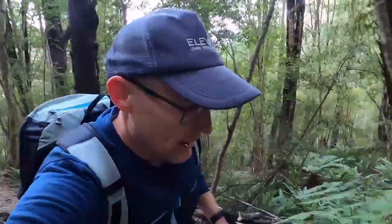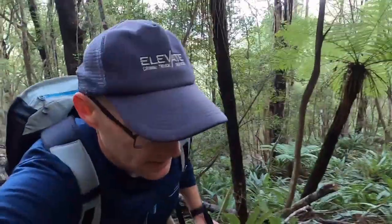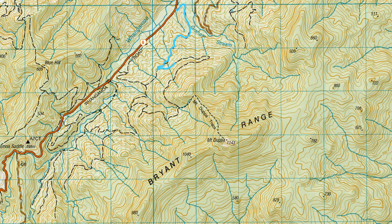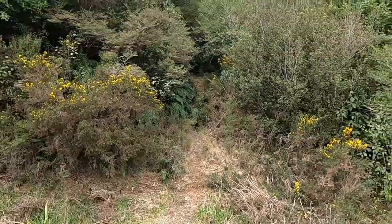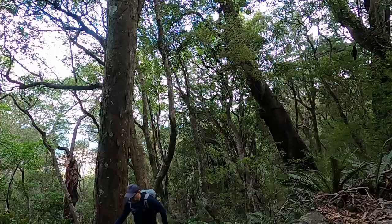So to access this track, there is a forestry road that's pretty well marked, just off the Whangamoa Saddle, which is between Nelson and Blenheim in the South Island of New Zealand. You drive up that forestry road, it's well formed, certainly in good condition at the moment, and a few kilometres up there's a tiny little sign and just a little line which is the start of the track. That's where you park up, and from that point, straight up.